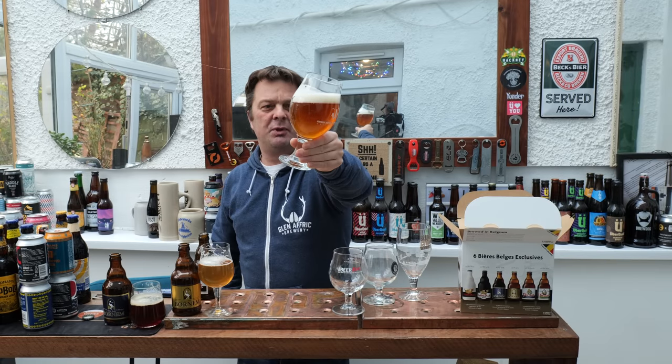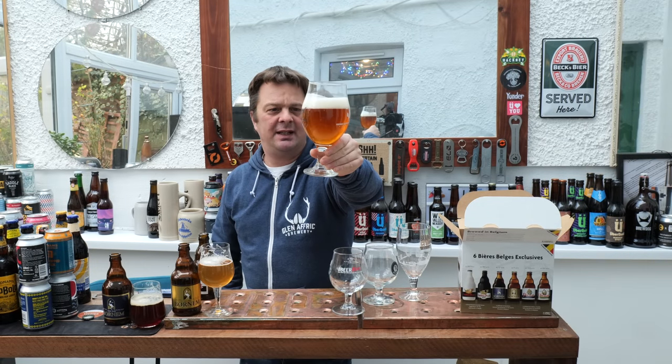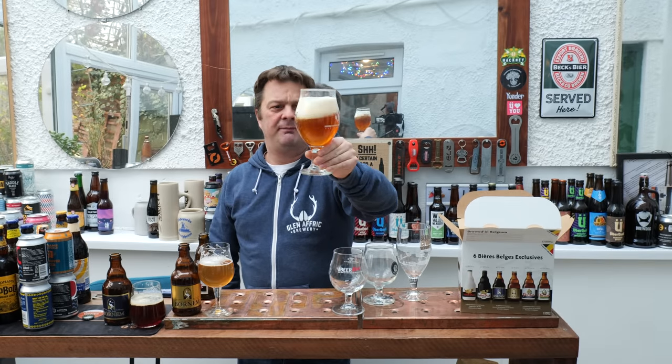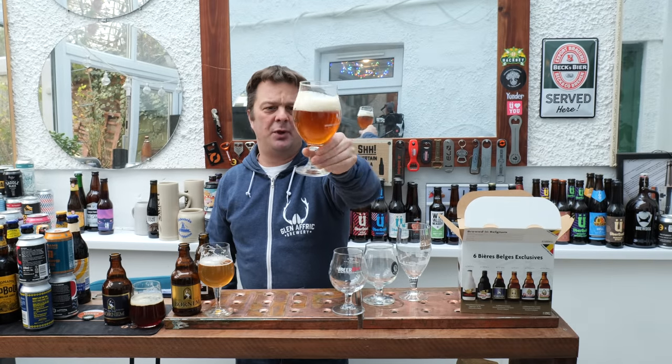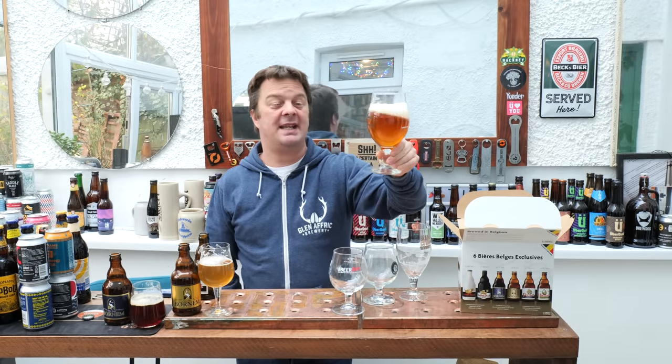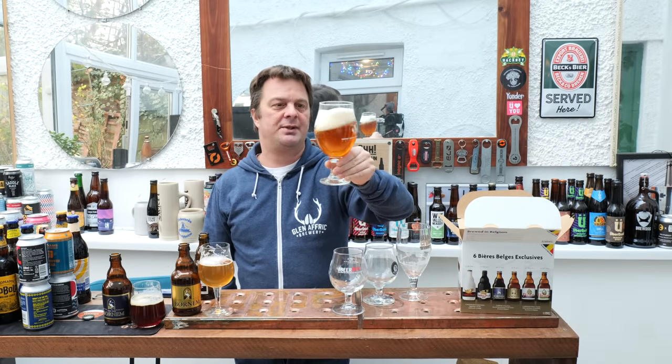Amber. This one's more of a chestnutty amber colour. Nice and hazy, good levels of carbonation. This one looks like it's got a little bit more body to it. Of course, it's 10.5% ABV. It's going to have a little bit more body to it.